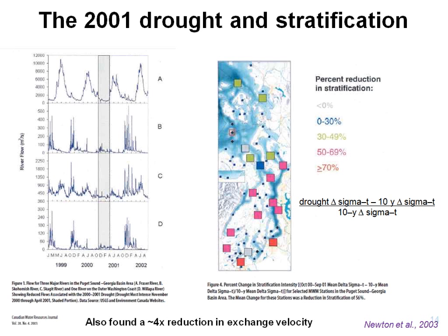The other thing is we measured up here at the GEM stations, we measured the geostrophic exchange velocity and found a four-fold reduction in that exchange velocity. So these are really strong impacts on the water characteristics from these climate signals.